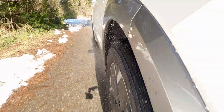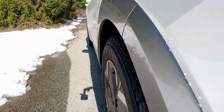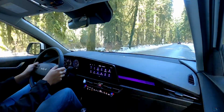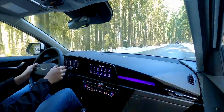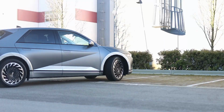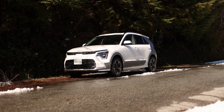Obviously, I had to use the physical brakes to slow the car down, and I couldn't reuse the iPedal or the stronger regen braking modes until the battery had been depleted by a significant amount, approximately 8 to 12%. In other EVs that I've driven, the one-pedal mode still works regardless of the battery state of charge, but not in this Kia Niro EV.